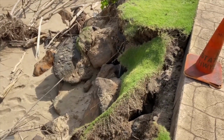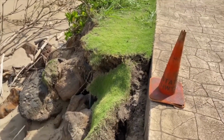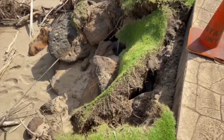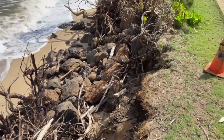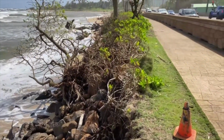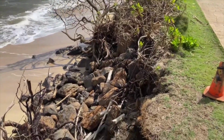I know if I wait two more days and come down here and film again, everything you see left here is going to be vanishing. It's just wowzer. Now I'm getting down here close to the stoplight at Kaua'i. Still chewing away.